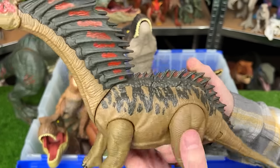Over here is the Jurassic World Chompin' Indominus Rex. This is a bit of an older figure. It's got the hard plastic on the back and the rubber on the neck and head. You don't see that too often nowadays. And for the chomping action, you pull down on the arms to open and close its mouth.